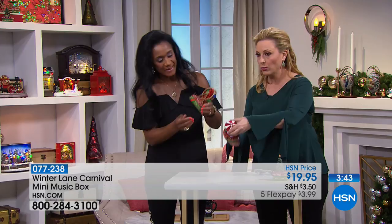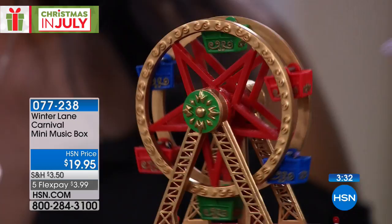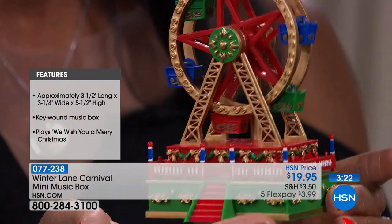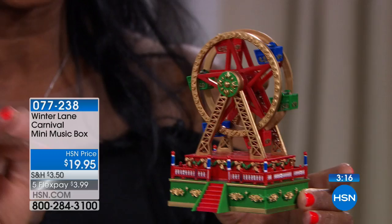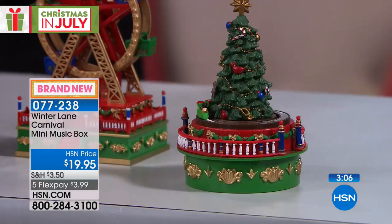You think for $19.95, what are they going to do? It's really amazing. Look at the tiny little people in the little baskets, and it goes around the Ferris wheel, and the baskets move independently of the Ferris wheel, and that's under $20. That's unbelievable. Have you ever seen those big, elaborate Santa villages? You can now have your own little miniature Santa village. If you bring home all three, just use a little placemat, add a little snow, and now you have your own little village.